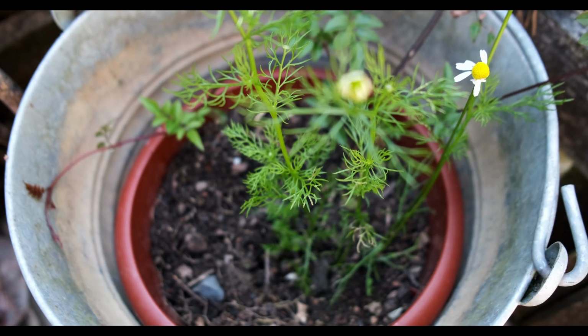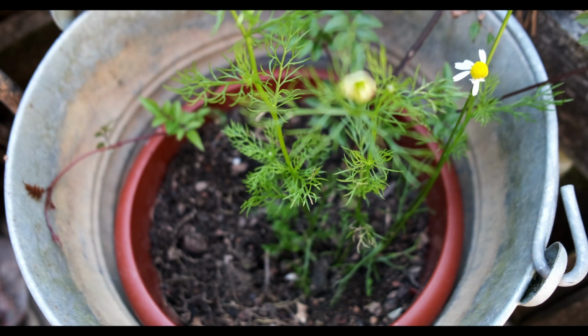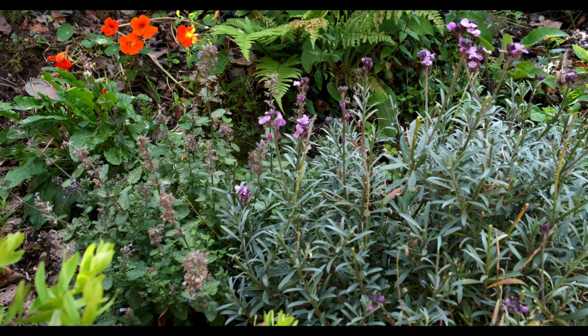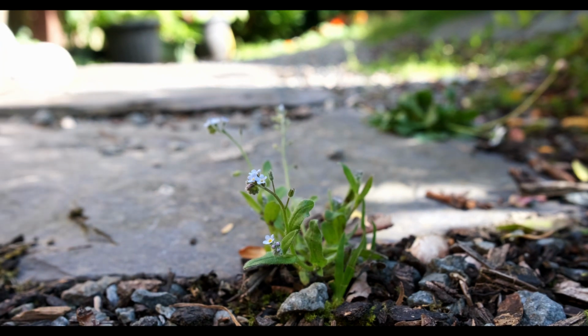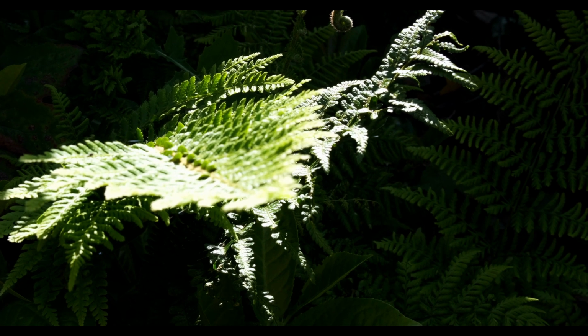And what I love about keeping a garden wild is something like here's chamomile just randomly grew in another pot. So these are all flowers I've collected over the years, and there's some red nasturtium in the background. And this is some sorrel. I love the way just little flowers will grow out of stones. And some ferns.